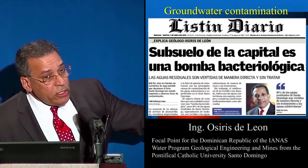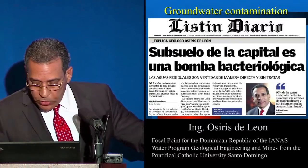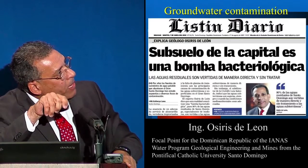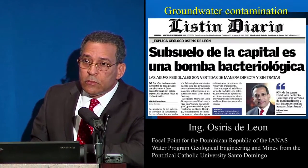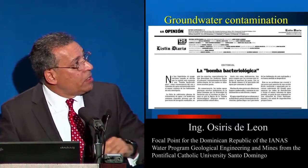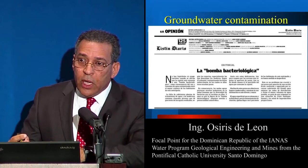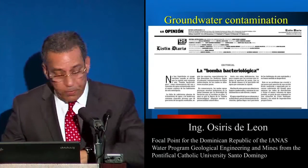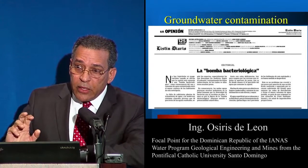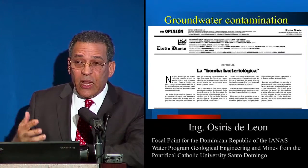This is another newspaper, the main newspaper of the country. On the front page, the same scene: "Subsoil of Santo Domingo City is a bacteriological bomb." The main news of the day, and nothing happened. The day after, the same newspaper put in its editorial note the bacteriological bomb in the subsoil, and they were calling the attention of the government about the alert.